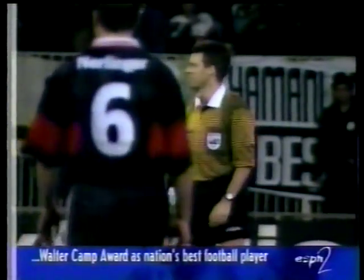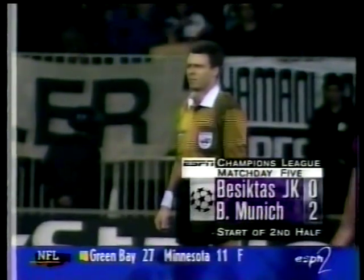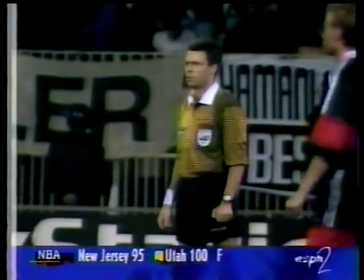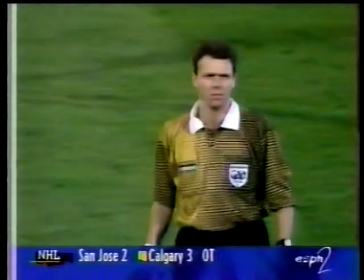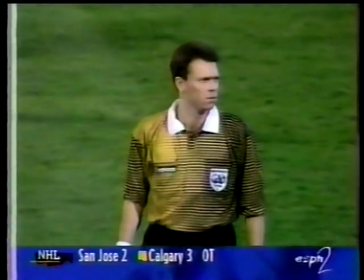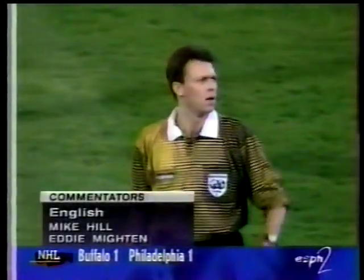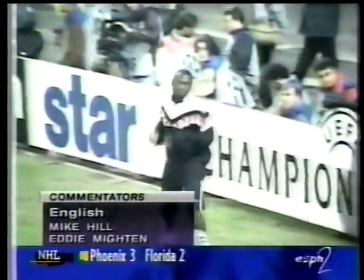The players are out for the start of the second half. Besiktas 0, Bayern Munich 2. That's the half-time scoreline. It's a shot there of our referee, Urs Meyer from Switzerland. He's 38 years old, a director. Been refereeing, in fact, since 1977. Referee doesn't stand any nonsense, but he does like to keep the game flowing.